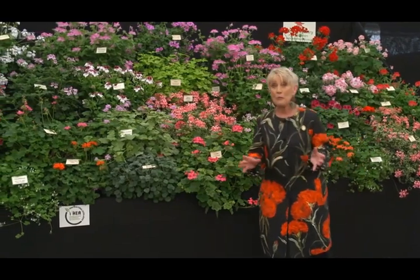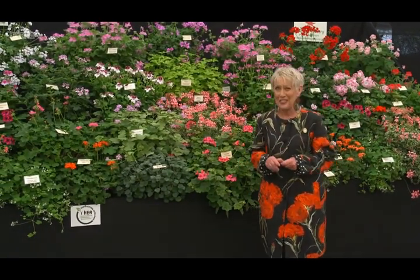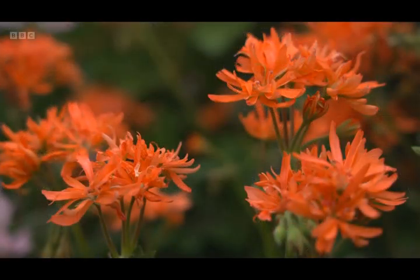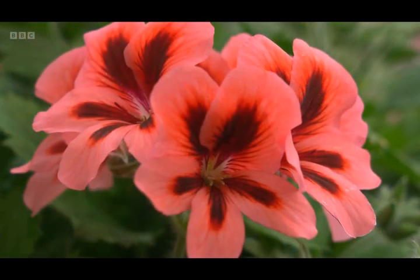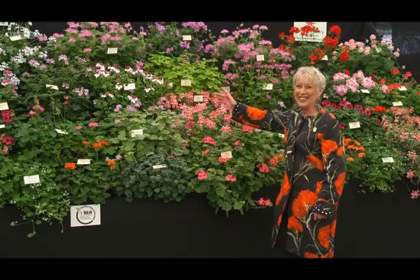Whether you've got green fingers or you're a complete novice, I've got some real crackers for you today. They're perfect for your windowsill, whether it's inside or out. They're pelargoniums. And our man who knows his way around garden design, Toby Buckland, is here to help you get the Chelsea look for your own backyard.